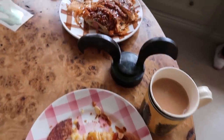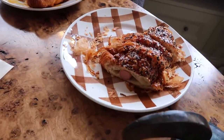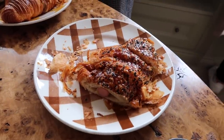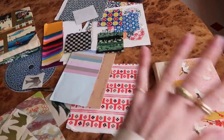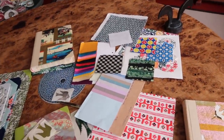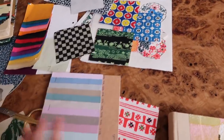Obviously, there have been some pastries provided for this filming expedition, and there is a hot dog in there, and I couldn't be more excited to taste this. So I had a meeting maybe a month ago with the girls here, and we kind of put all of the paper out on the table. It was so fun. And we had different samples and different, you know, linens.